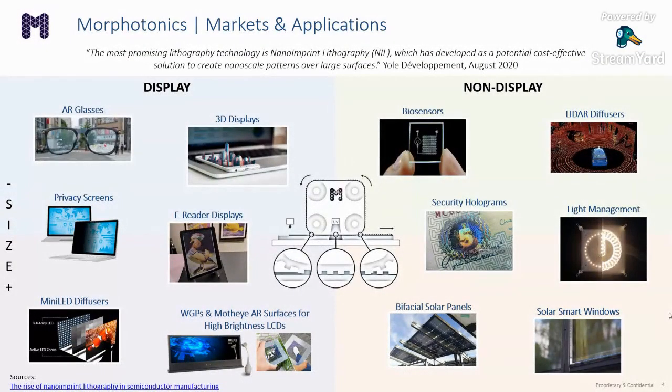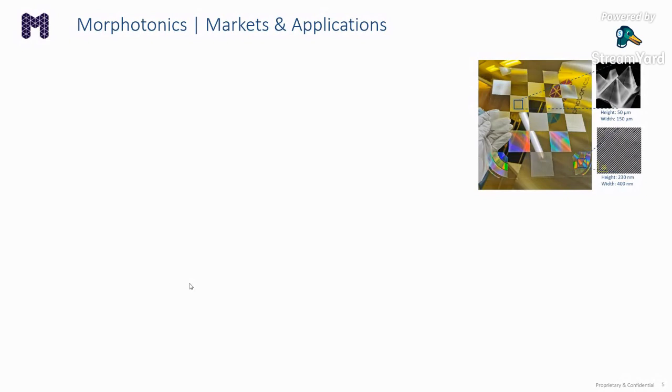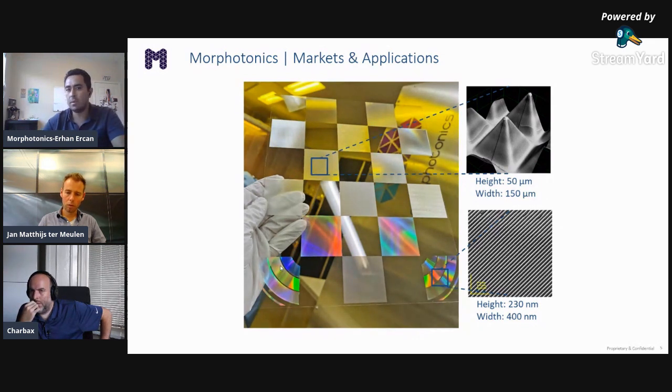But what I can also show you, if I may, is on this next slide. You'll see the kind of work that we have done. So what Matthijs was talking about earlier is our ability to create these structures that are both in micron and nanoscale. In terms of texture sizes, we can do quite a wide range of textures that you can see in this slide, from 50 micron down to 50 to 100 nanometers, which is quite a wide range.